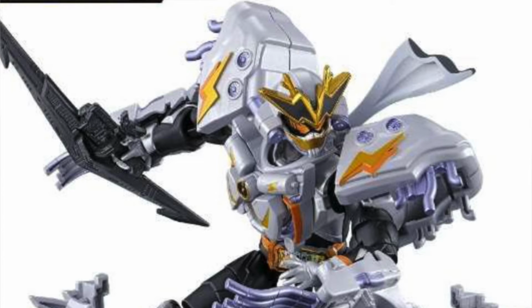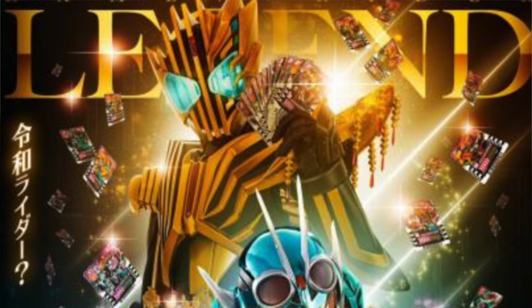But mainly what I wanted to talk about here today was the Kamen Rider Legend stuff. You know that the Decade-esque Kamen Rider Legend is coming into the series in some form soon. I know he's getting his special on, I want to say November 5th, early November, but he's entering the world of Gotchard soon. And we have some more looks at some things he's going to be bringing with him.